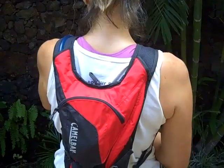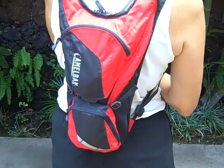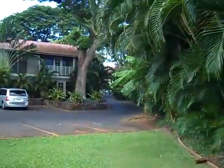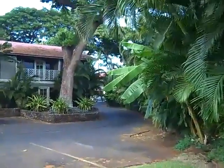We're equipped with our brand new Camelbaks. These are hydrating systems, and they're not nearly as comfortable as I remember them being. Alright, we're headed out of Ainanalu, and we should be back here in a couple hours, give or take something.